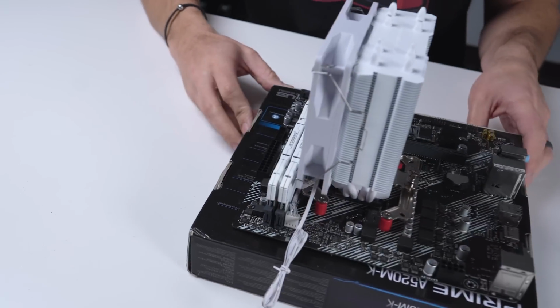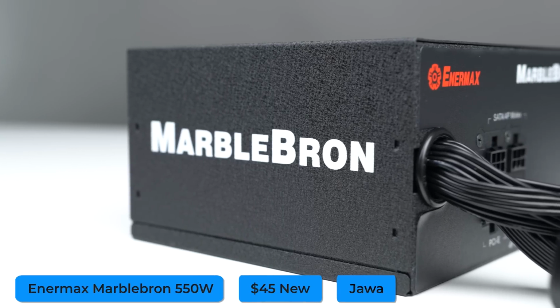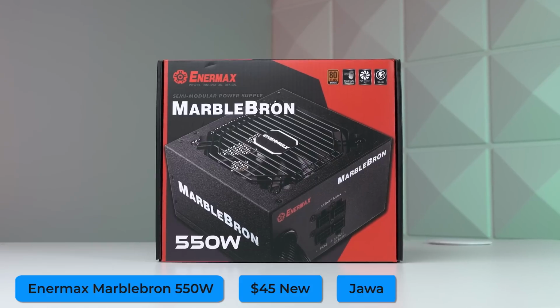But now that the motherboard is prepped and ready to rock, let's take care of the power supply real quickly, and here we have the Enermax Marble Bronze 550 watt, and I've been buying these a ton lately as well.